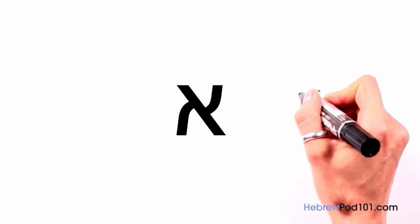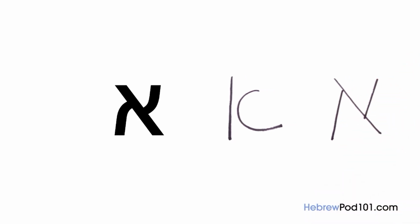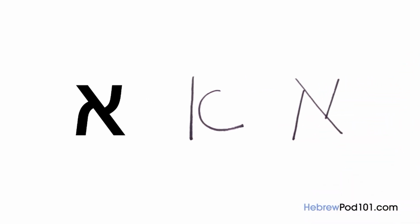When Israeli kids first learn how to write, they use this print typewriting. It's useful and, as you'll see later, very easy to learn both versions of every letter. Let's do it again. Here's the written form. And here's the print form. You can now write your first letter in Hebrew.